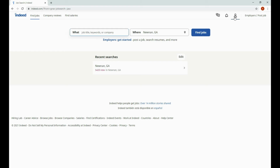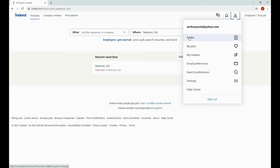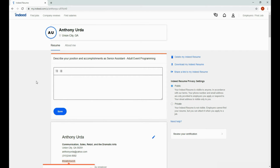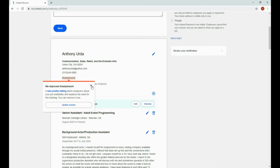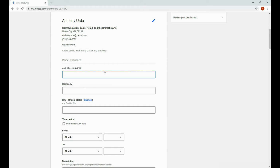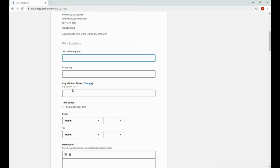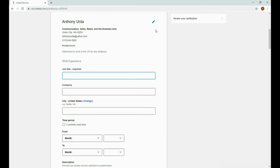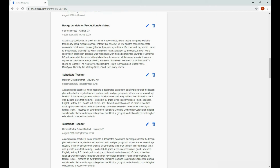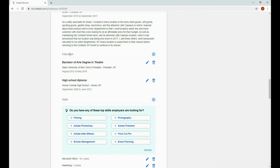Make an account with them, but don't forget to write down your email address and your password so that you'll remember them. Indeed has a resume builder that you can use very easily. You just click the plus button and add in your information for both your job employment, your education history, and your skills. It's super easy and really convenient for you to have that there.